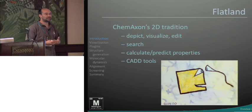We edit structures in Marvin Sketch in 2D. When we perform substructure searching, that's also in 2D. We calculate and predict properties for 2D structures. And the very limited drug design tools we have, like Fragmenter, Reactor, and Virtual Screening, also perform that task in 2D.